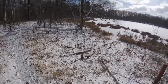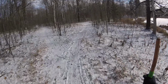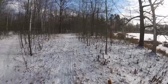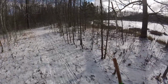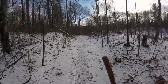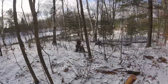See more where the beavers just cleared it out. Take you over and show you the beaver dam first. Ah, there's their den.